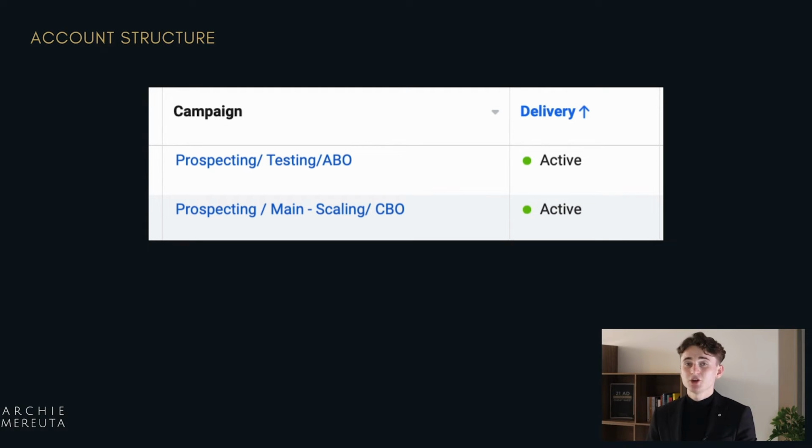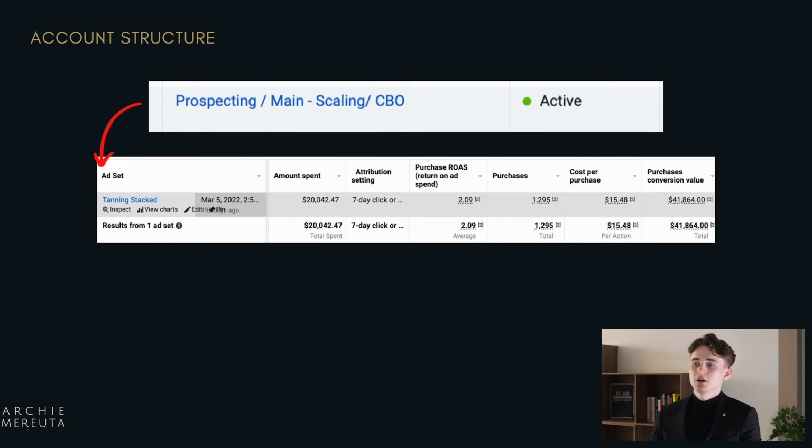So for the campaign, usually I have these two campaigns. I have a testing campaign and I have a main scaling campaign. For the scaling, I use only one ad set where usually I actually use the broad audience with no interest. For this particular ad account, we use a stack of interest, but I never ever use one interest per ad set.